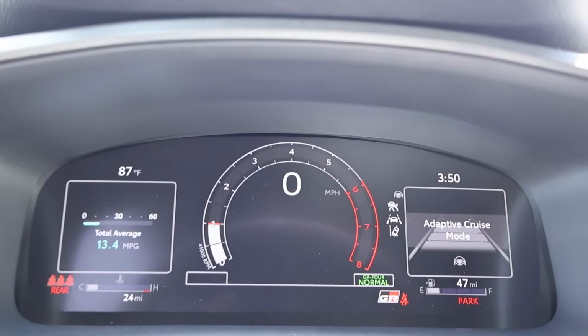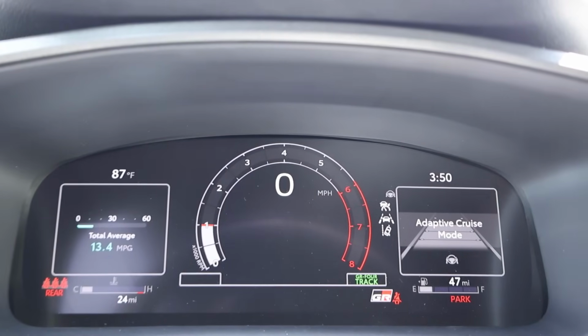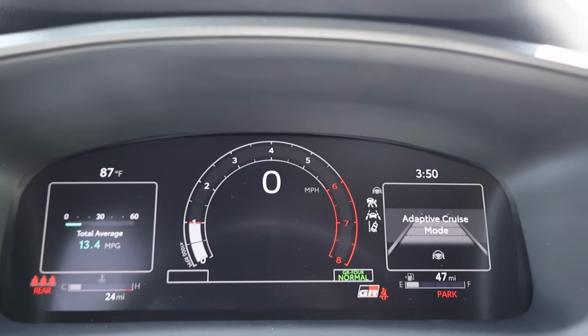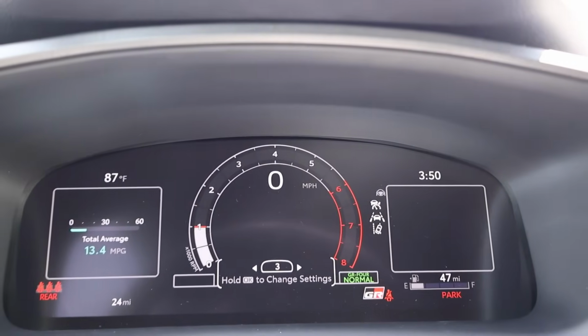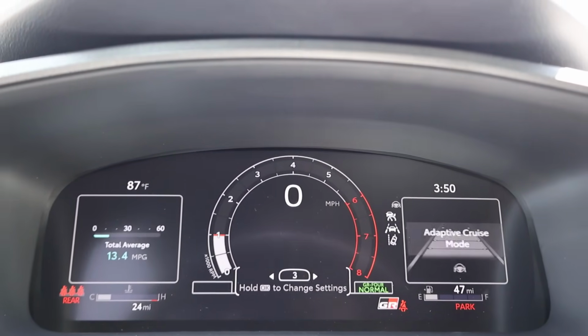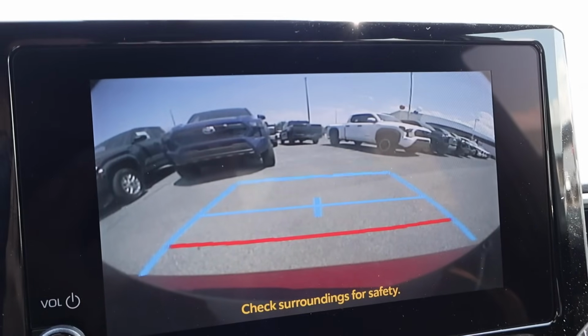Full digital gauge cluster here, which is kind of customizable. It shows you what mode you're currently in with the car. You can also change what is on the display depending on what you have with the 3 different preset tabs. Just a regular backup camera in reverse.